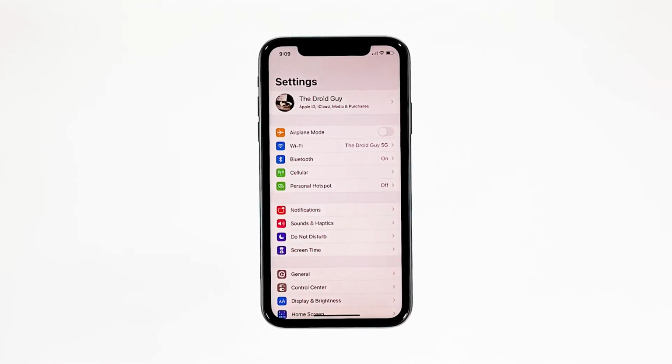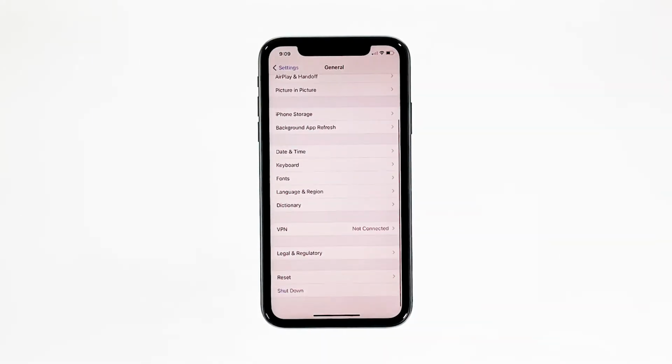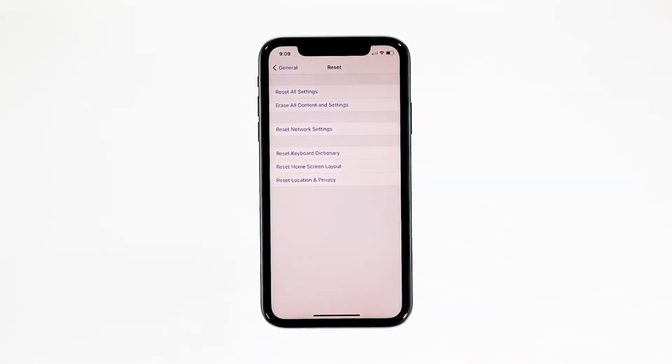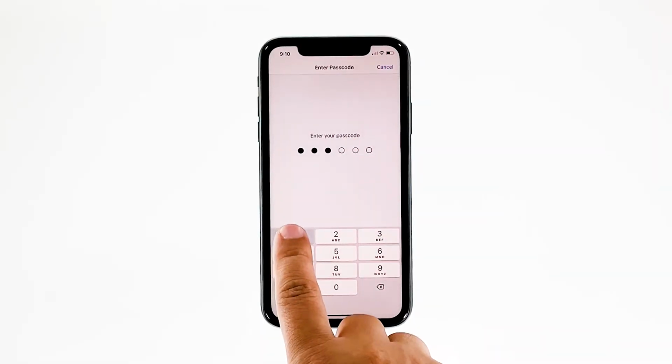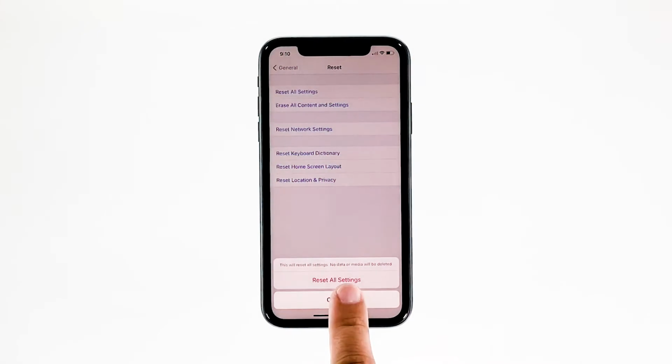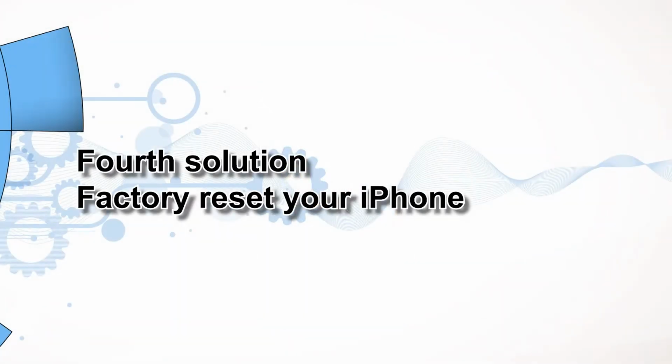From the home screen, tap Settings. Find and tap General. Scroll down to the bottom of the screen, and then touch Reset. Touch Reset all settings. If prompted, enter your security lock. Tap Reset all settings at the bottom of the screen, and then tap Reset all settings again to confirm. Your iPhone will reboot after this. Once it has finished rebooting, try to use the phone as you normally would to see if the performance has returned to normal.